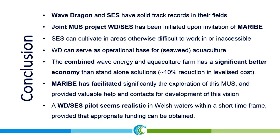Wave Dragon can serve as an operational base for the seaweed, and the combined wave energy and aquaculture has a significantly better economy. We are talking about 10%, where we try really to be very safe. It may be much more, but we have just taken the advantage we can see immediately. And thanks to Maribe, we have got this business case in place. So we hope we can get to some real test and demonstration as soon as possible. Well, thank you for your attention.